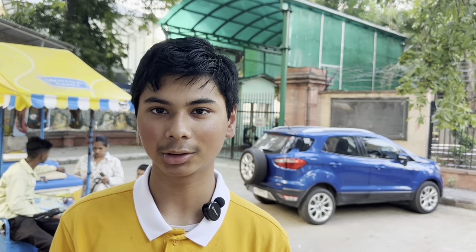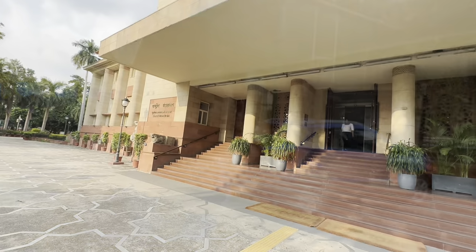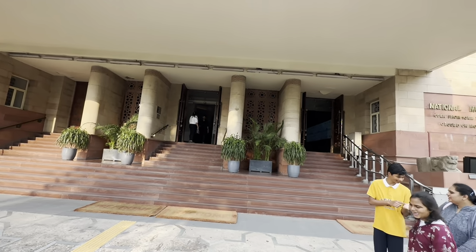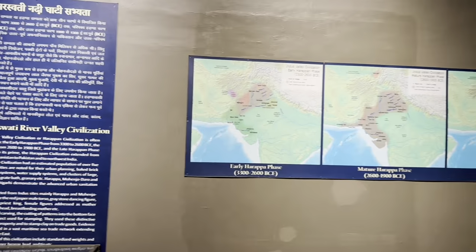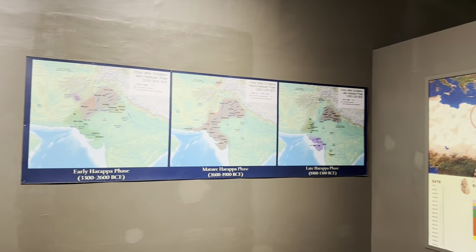We're visiting the National Museum in Delhi. We will explore the fascinating world of Indian history and culture through the lens of the Indian National Museum.